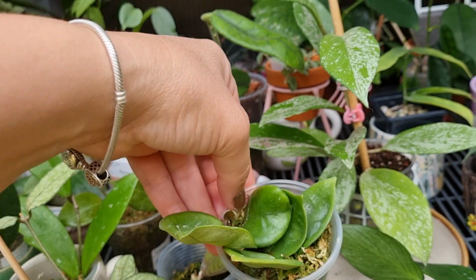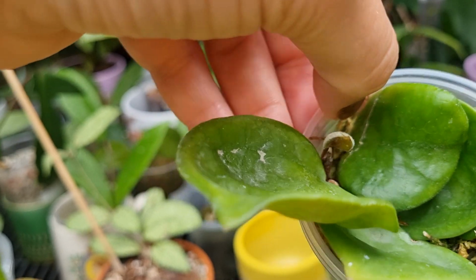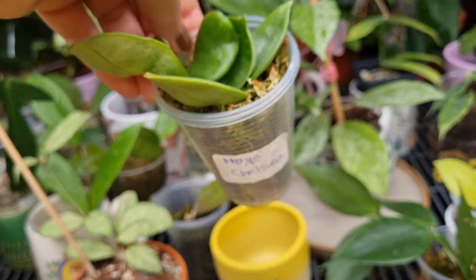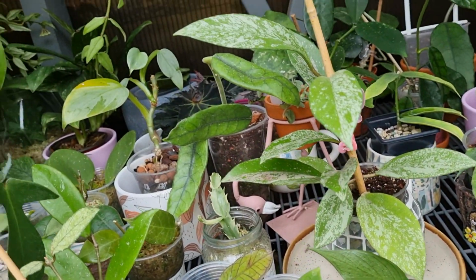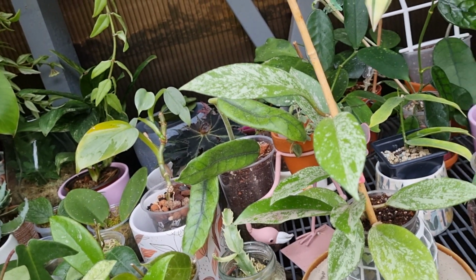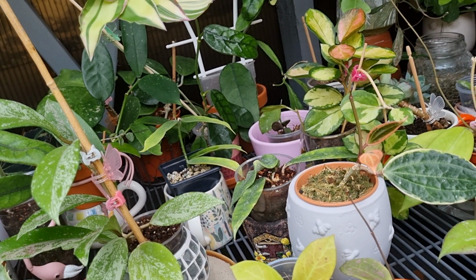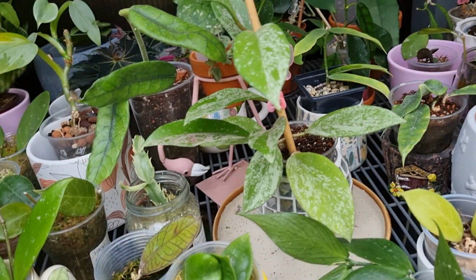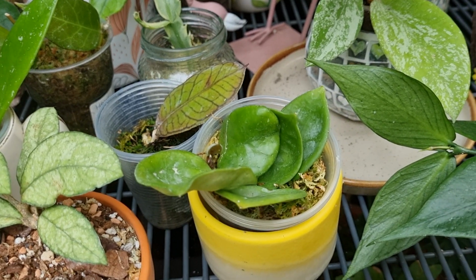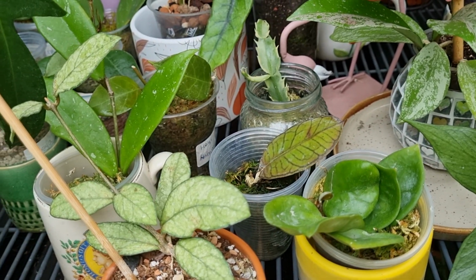Another one that grows, and I'm so happy about it. This is my Hoya Chelsea. Look at that beautiful new growth. I love this Hoya. I hope one day to have a big, full pot of this Hoya Chelsea. Absolutely stunning. Here in the UK, it's not easy to buy a full pot of Hoya Chelsea. I haven't seen this Hoya in the UK, to be honest with you. I bought some cuttings online, and as you can see, they are growing, and I'm so happy. I think I'm going to propagate until I have a full pot of this beautiful Hoya.